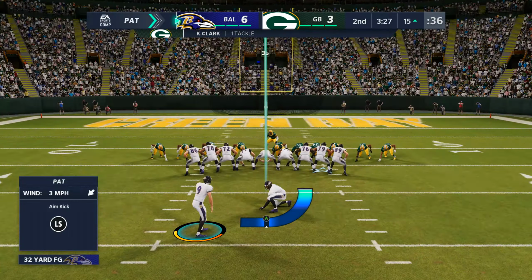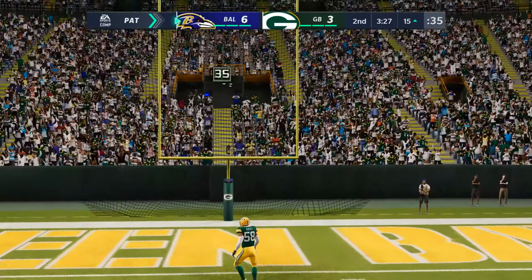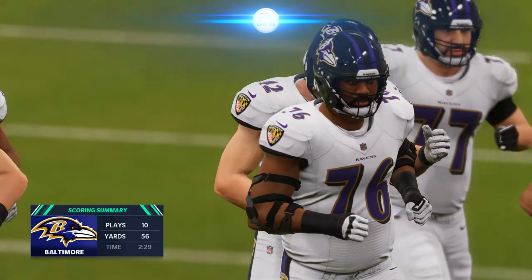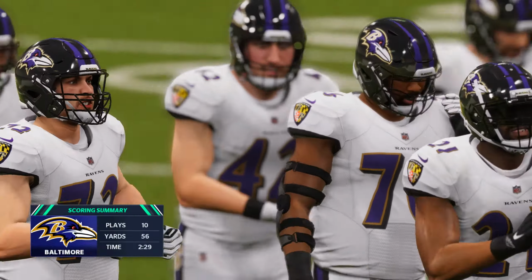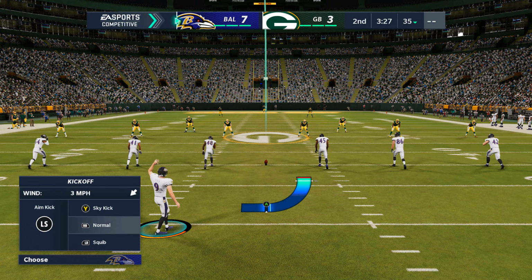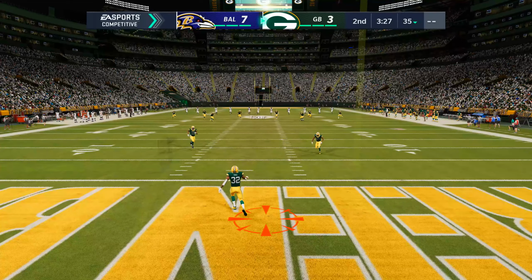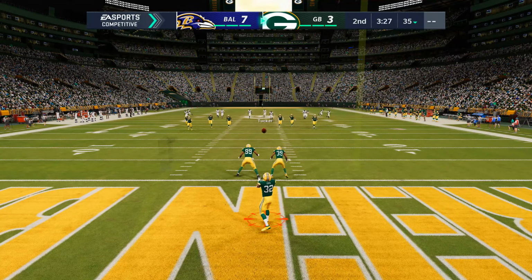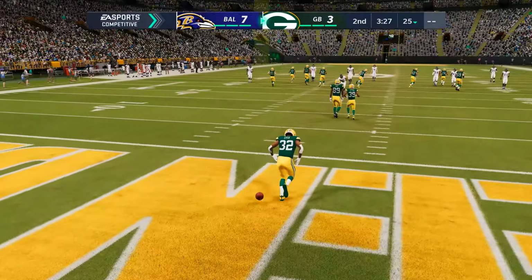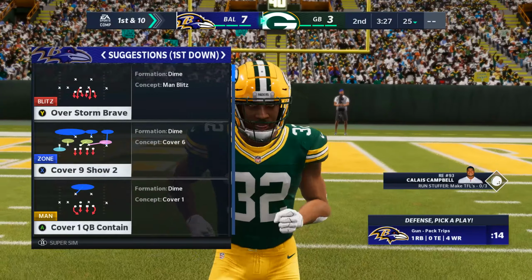Justin Tucker for the extra point. And this is up and good to make it 7-3. A 10-play drive that time. And it was capped off by the touchdown run that came from Lamar Jackson. So not much time to speak of remaining in this first half as the kick's away. Fields it in the middle of the end zone. And this will not be returned. It'll come out to the 25.